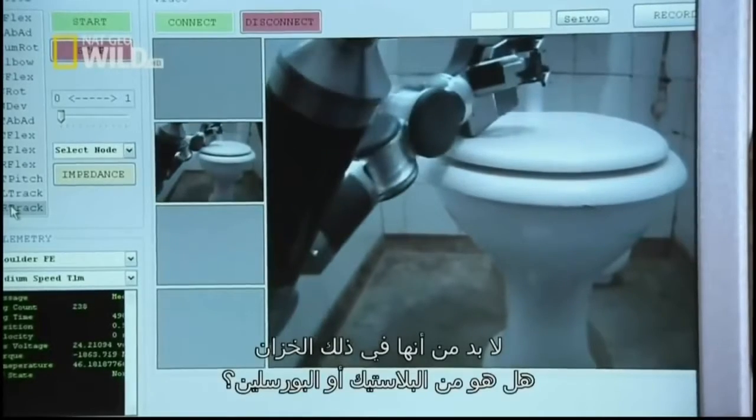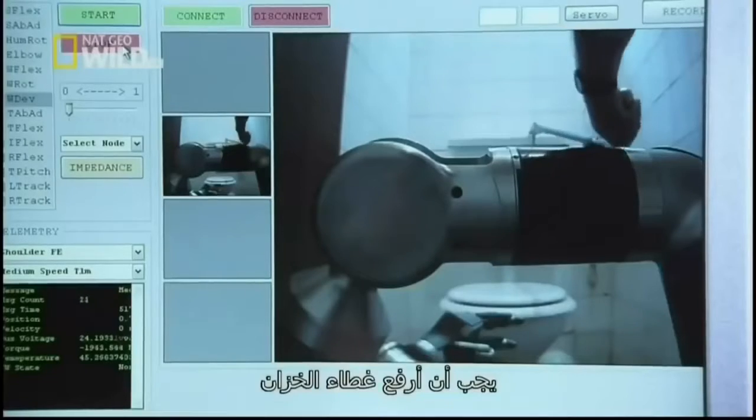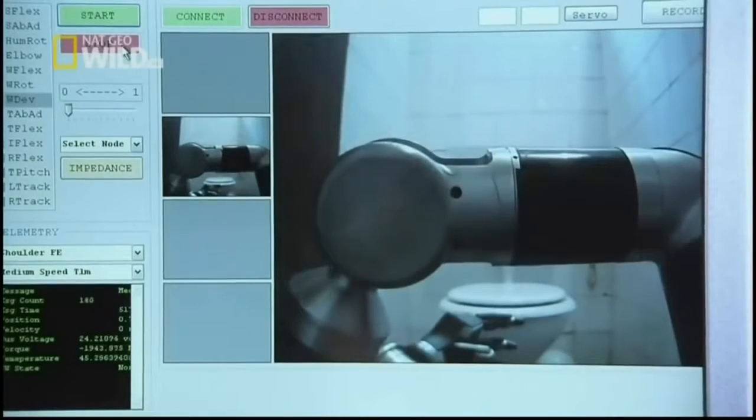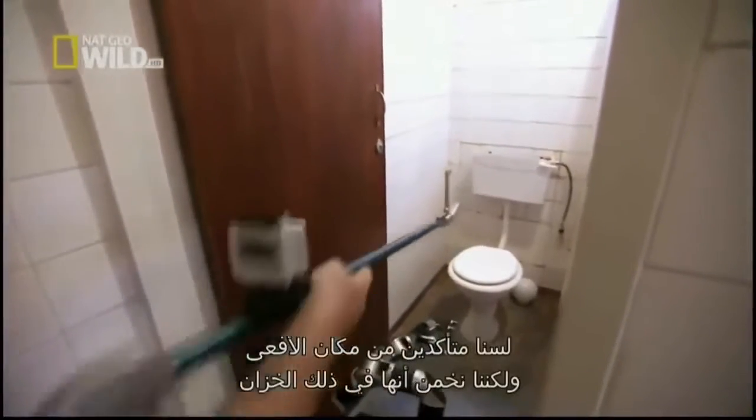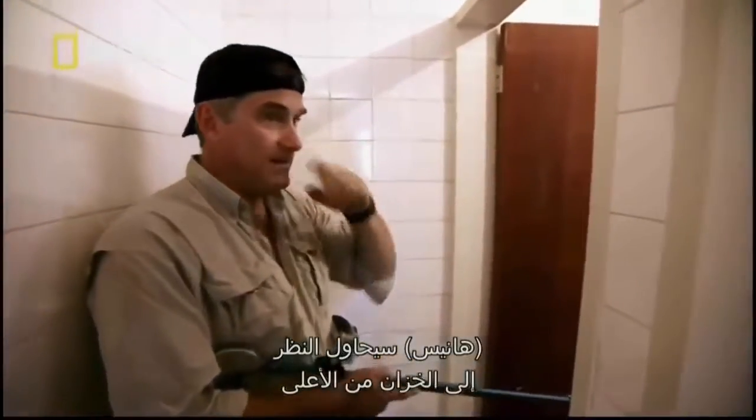Yeah. Is that plastic or porcelain? Plastic. I'm gonna pull the tank off. Okay, I just pulled the lid off of the tank. We're not sure where the snake is, but we think that it's in that tank. Hannes is gonna try to attempt to look over and just see if he can look down in there.